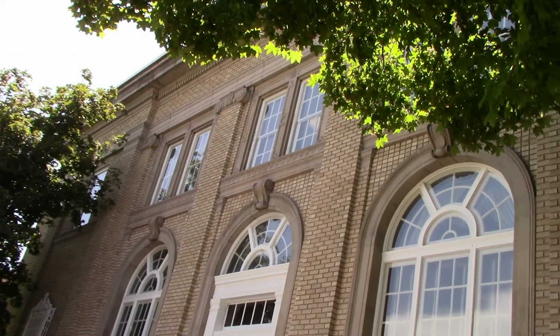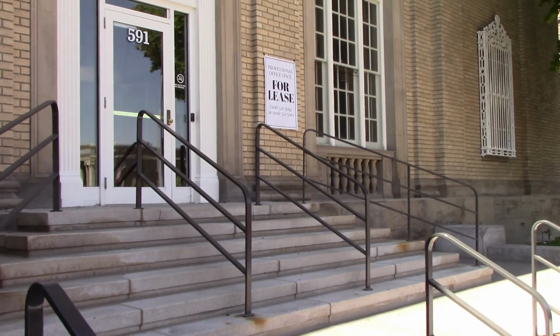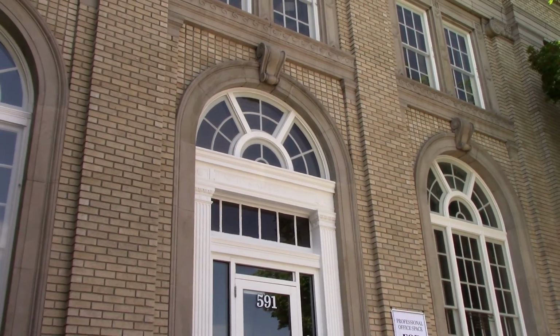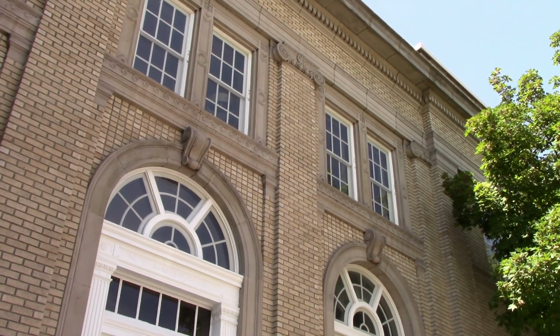Housed the post office and the federal offices. The exterior is very well preserved. It has a lot of the old architectural elements. It even says United States Post Office right there. But it's at the interior, it's been redone. Probably had marble and stuff in it.